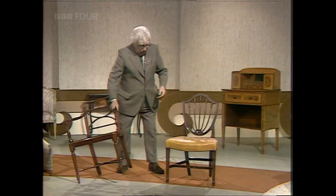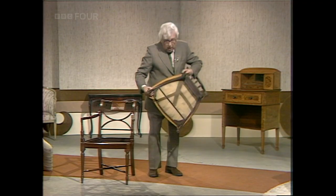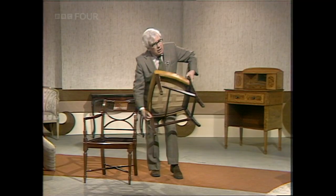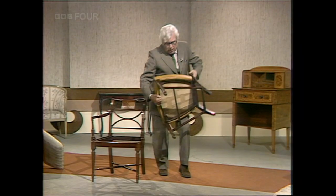Now, let's look at this fella that we know is a copy. Underneath there, that seat rail, there you can see it. Look at that horrible black stain, because this would be as white as death unless it was stained. So this is some chap's attempt to simulate age. He can't do it, but he does the best he can. He blacks it up, he knocks it about with a hammer, and he generally plays about with it. He says, well, it's not too bad.